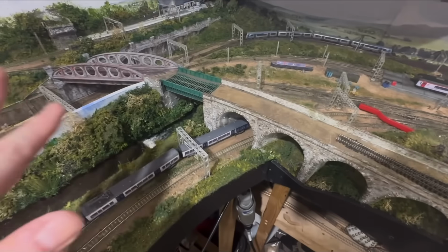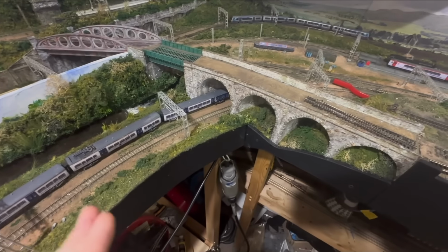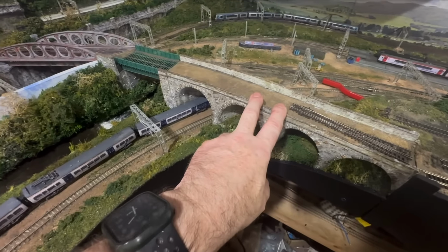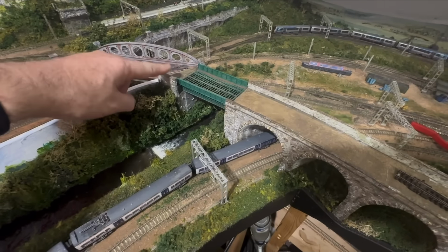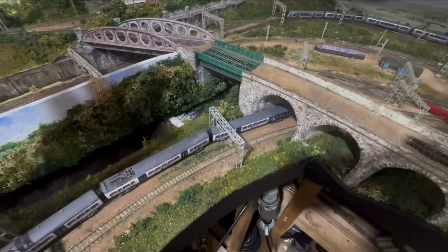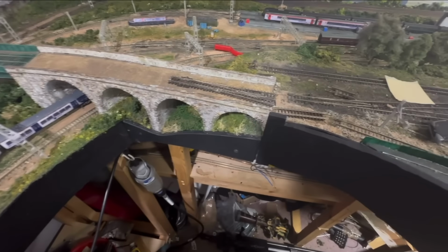Now, obviously, I've built these bridges and they will remain as lift out sections. I don't want them to be permanent. So the viaduct will be one lift out section. The girder bridge will be another one. And that piece there, that pillar and that will be glued together, so both of those pieces come out as one.